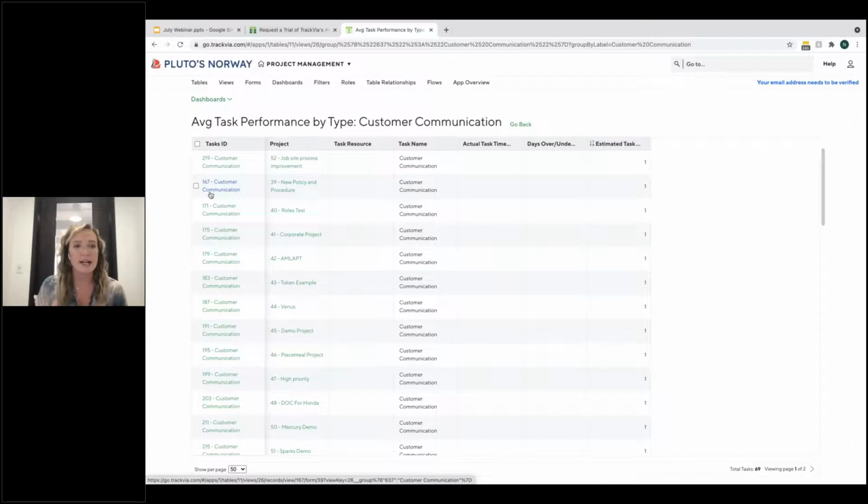I know we have about nine-ish minutes left. So what I'm going to do now is show you how easy it is to make changes in the application. First, let's take a look at our table relationships and look at our ERD.